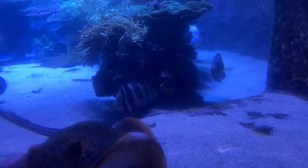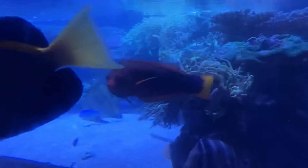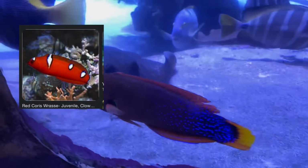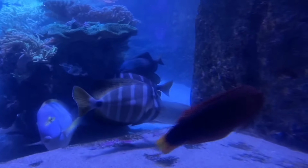Holy moly. Look at these sailfin tangs. They are massive. They're like the size of a basketball, guys. Huge, big chorus wrasse. That's what our wrasse at home turns into. That's the chorus wrasse, the one that looks like a Nemo. They get that big, and we'll be able to put him outside. Here's a specimen. See if he looks better from up here.